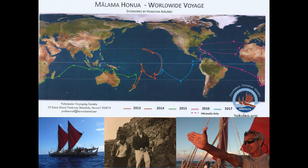As explorers and wayfinders, Lacy and Nainoa became colleagues and close friends. Inspired by Lacy over 20 years earlier, the seeds for Hokulea's voyage of exploration was planted. And on May 18, 2014, the Hokulea and her sister vessel, the Hikianalia, embarked on a historic three-year journey around the world to Malama Honua, care for the planet, and returned to Oahu on June 17, 2017. At this time, please welcome Nainoa Thompson.